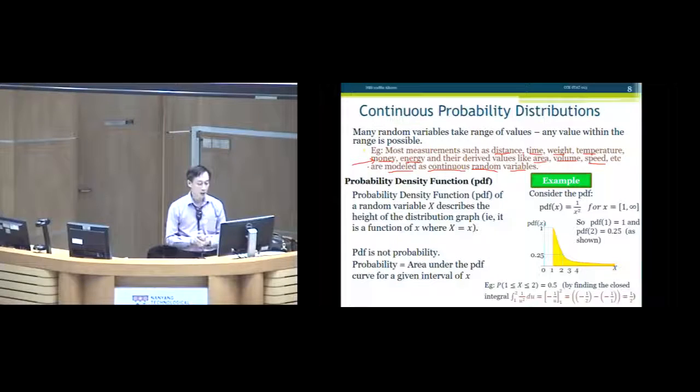Who is to say that it doesn't have a sudden product launch like Apple, right? So money basically is continuously going from one point to another, and we ought to use a continuous distribution, whether it's a bell curve or whatever curve. Okay, so that's giving rise to continuous probability.